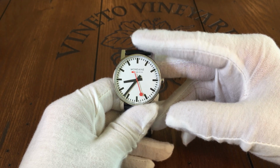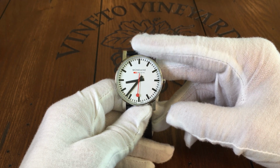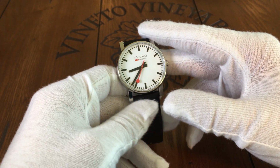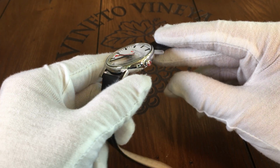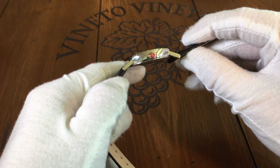Taking a look at the watch, you can see that the Mondaine is fairly thin. It is a very polished stainless steel casing. The crystal on the front is made of mineral glass. It has a white dial with the hour and minute markings in black. The hands are black with the exception of an iconic red second hand. You can also see a signed crown at the 3 o'clock position. The watch has no lume applied to it.